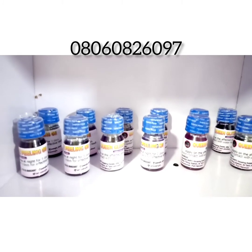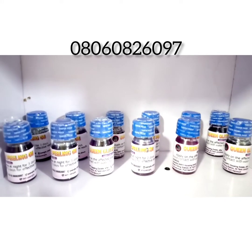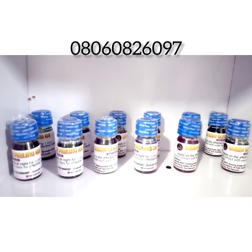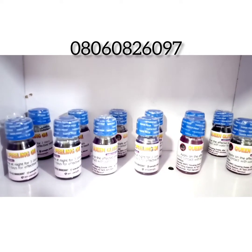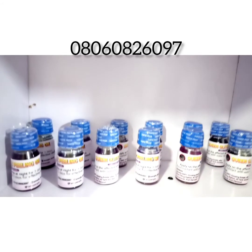We have actually used this oil to treat different stubborn cases, of which I'm going to drop the video. So the next clip right now is treatment of different cases that we have used our peeling oil to treat. Okay, so guys, watch the videos for you to understand better.